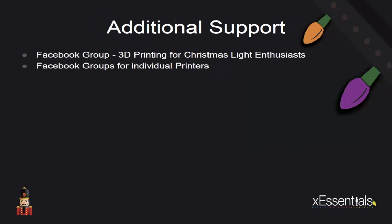Additional support. This is probably one of my most favorite ones right here, and I'm going to get fussed at after I get off the call with you guys. This Facebook group, 3D Printing for Christmas Light Enthusiasts. Make a note of that. Go and join it while you're on with this Zoom meeting, because there's a lot of good information in there. There's a lot of really good people in there. It does not appear to be one of those nasty groups where people chastise you or make fun of you for asking silly questions. And there's a wealth of information in their file section on items that will help you with your Christmas display. So I would definitely check out that.